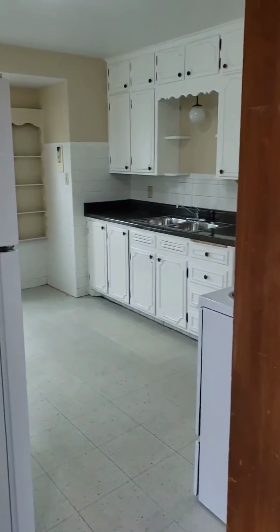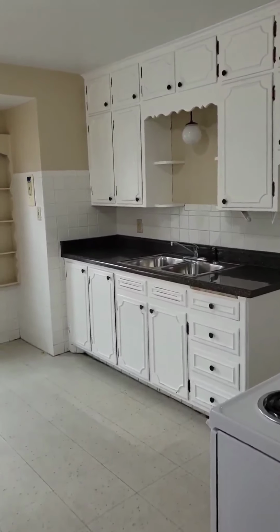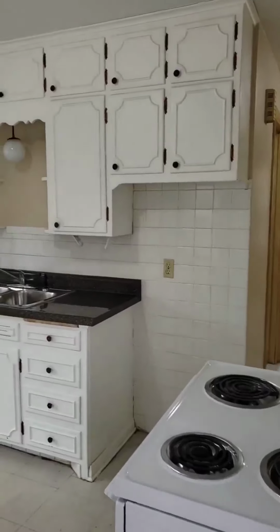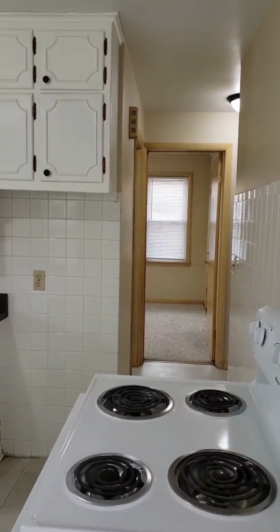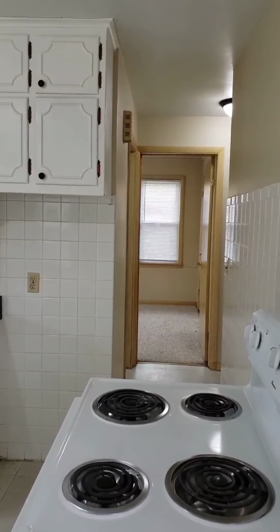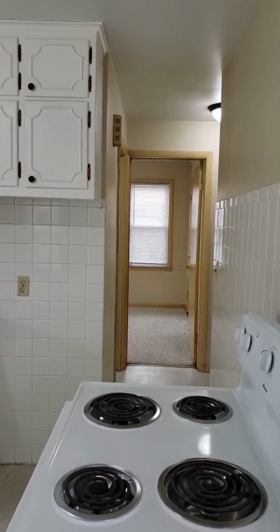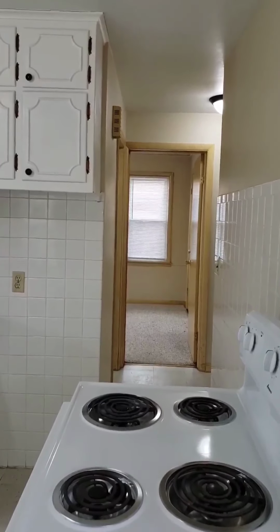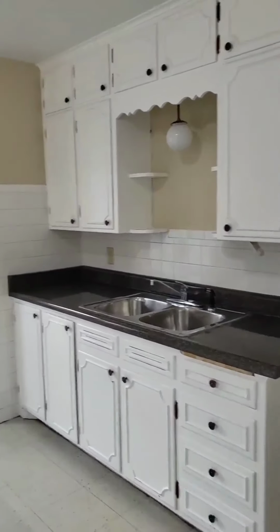But first, let's take a look at this kitchen. It's a large eating kitchen with lots of cupboards. Electric stove and refrigerator are included. Right off the kitchen here, on the main floor, you've got the kitchen, two bedrooms. That's one of them straight ahead. To the left is going to be the bathroom. To the right is going to be the second bedroom and the living room. And then we'll go upstairs to take a look at bedroom number three. But let's take a look at this kitchen first.